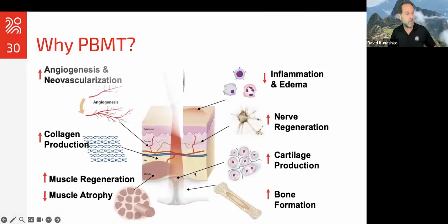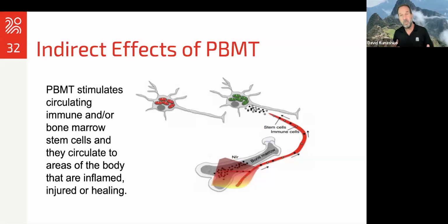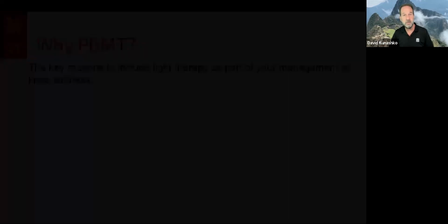So why photobiomodulation? That's what the talk is about, right? Light therapy can do lots of things, including reducing inflammation, reducing edema, helping repair some of the cartilage, those kinds of things. It will work directly on the joint, and it will work indirectly through the blood. So helping with stem cells and blood flow, those kinds of things.